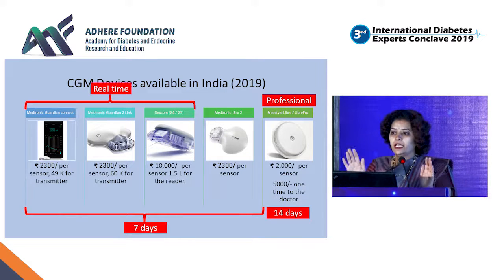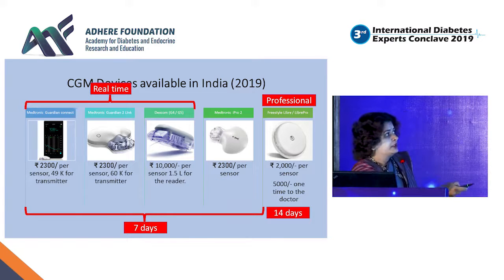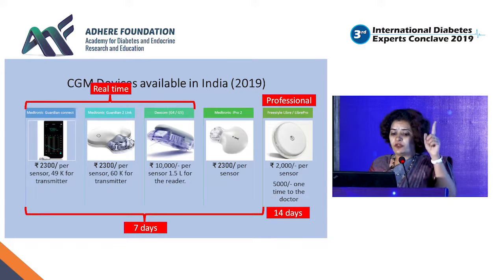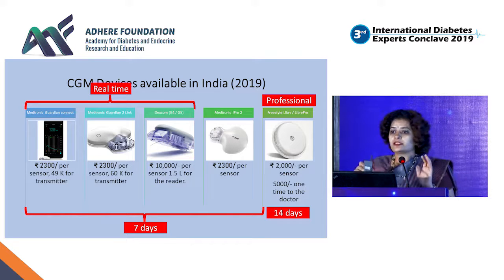Currently, as of this month in 2019, we have these options available to use continuous glucose monitoring. This is the Medtronic Guardian Connect, which has a sensor and a transmitter, and it can get attached to your phone. This costs 2,000 to 2,300 rupees per sensor, which lasts for 1 week, and you need to buy the transmitter, which is 49K. This is the patient's kit. Then we have Medtronic Guardian Connect 2, which is just a professional sensor. It doesn't give transmission to the patient, no real-time data.